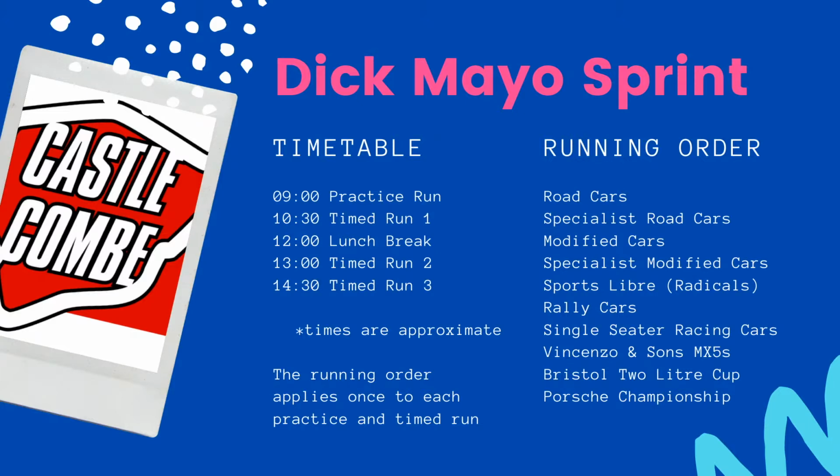We were aiming to start the second timed run at 1 o'clock. We'll actually be starting the specialist production cars at 1 o'clock, as we've already completed the road cars. We'll be running through specialist road cars, modified cars, specialist modified cars, then into the Sports Libre class, which is anything goes. We've got a couple of Radicals in there, and the rally cars. Then moving on to the single-seater cars, where we'll see the battle for the fastest time of the day, and then into our championships, the Vincenzo & Sons Bristol MX-5 Challenge and the Bristol 2 Litre Cup, followed by the Porsche Championship.